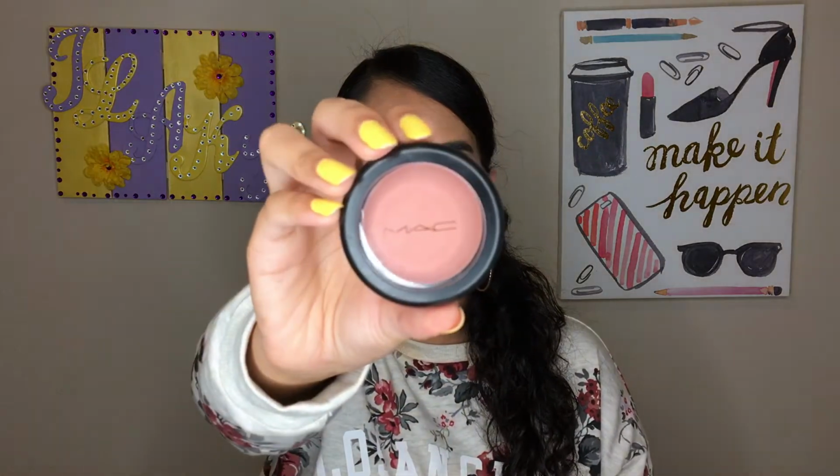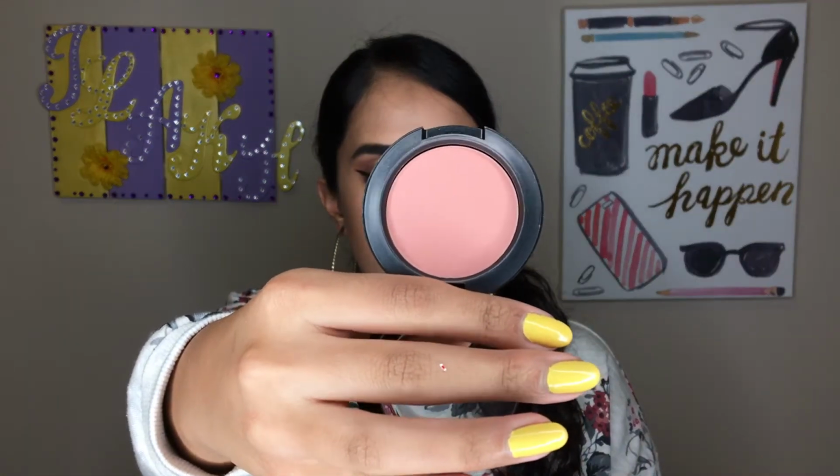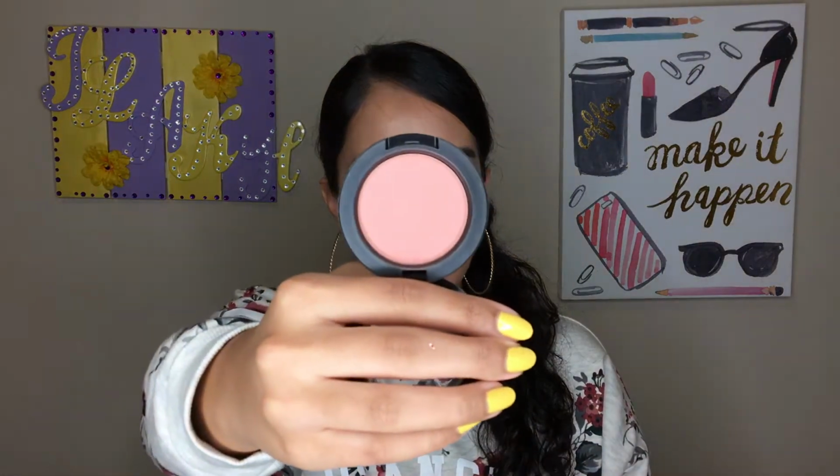The next, a little bit more expensive blush I have is this MAC blush in the shade Melba, and this is a matte blush. It's very similar to the other shade, but a little bit different because I would say Melba has a little bit more of a peachy tone than the Milani blush had. It's still that light pink color, but the Milani blush is kind of a light pink nude, while this I would call a light pink peach color. The peach is very faint, but it still shows up.